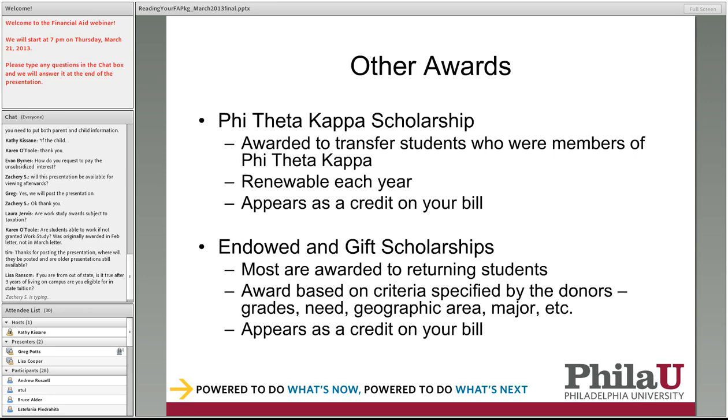Some students have eligibility for some of our endowed and gift scholarships. Most of these funds are awarded to returning students, but there are some that are specifically earmarked for freshmen. And if you were awarded an endowed or gift scholarship, you would probably receive a separate letter from me as well, explaining the terms and conditions of those awards. Those endowed and gift scholarships are very specific in most instances about major, about grades, about where students are from, and this is based on the donor's requirements. So we have to answer to that specific requirement, and we would award them as deemed necessary.